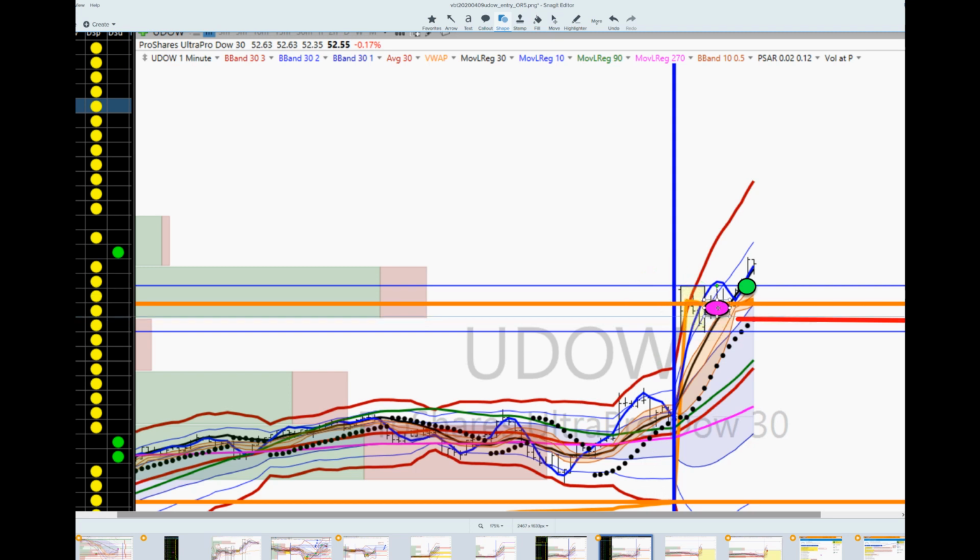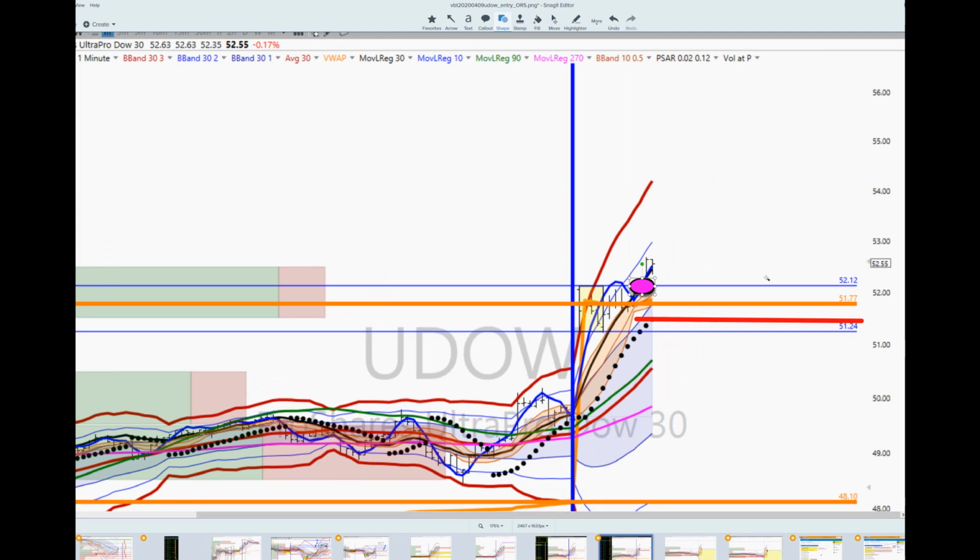At about 10 minutes in, it held support at the dragon and the VWAP, and the PSAR was rising. When it took out this hump of the dragon, I went ahead and entered at 52.12, and I put my stop here at about 51.40, so maybe 70 cents of initial risk as safety. As long as it's above that VWAP and going, I like that. So the combination decision I made there was to go long UDOW and then to cash out of U.S. Steel, reduce my span of control.